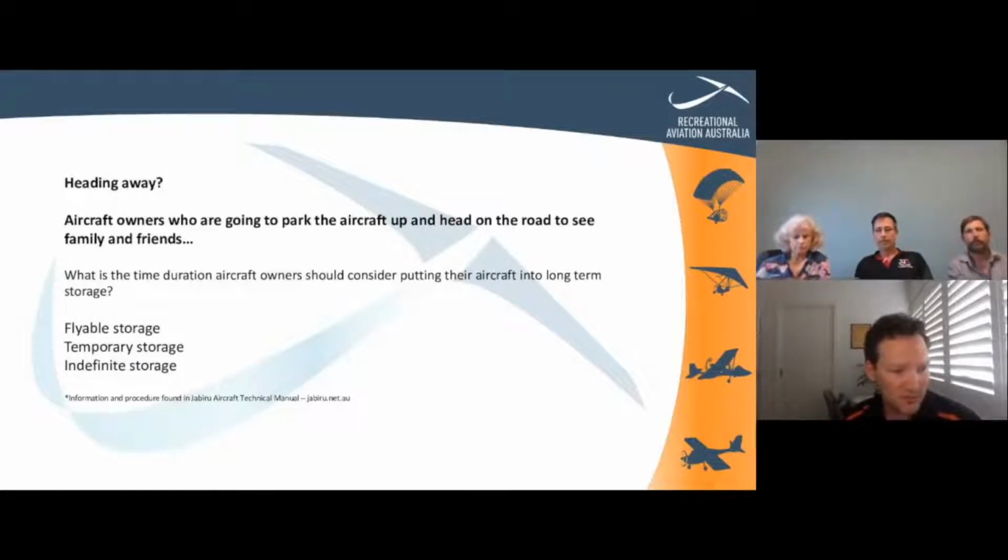So our manual stipulates 30 days for flyable storage, and temporary storage is 90 days. Anything after 90 days, you could essentially say that's indefinite storage as well. So for flyable storage, you would just normally do a standard pre-flight inspection prior to that 30-day period, and anything after that 30 days, then you go into the temporary storage procedure.